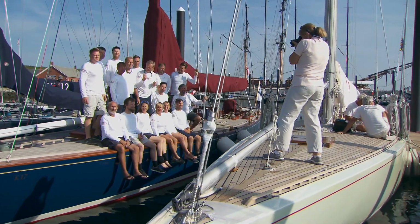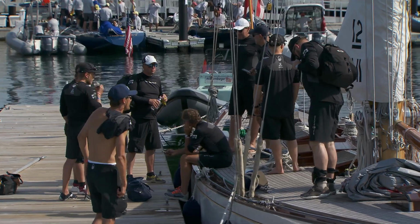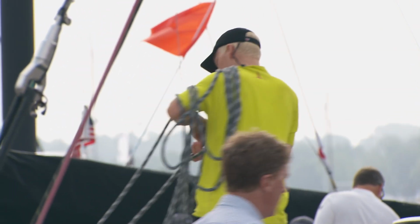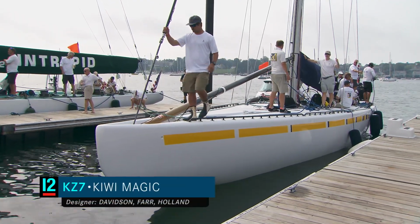In 2019, 22 12 meters raced in a world championship and a series of regattas off Newport. Several yachts traveled via ship from Europe. Well over 300 passionate sailors were lucky to race on one of the 12s, and everyone understood how special it was to be on board.